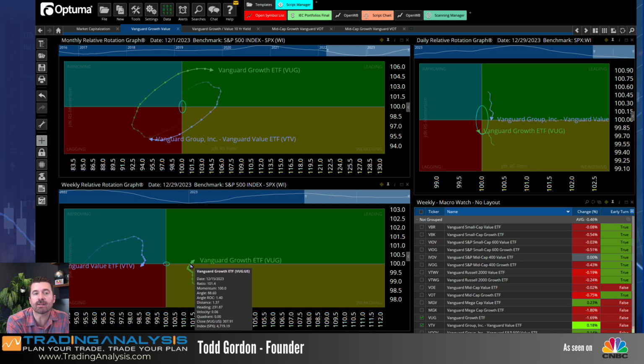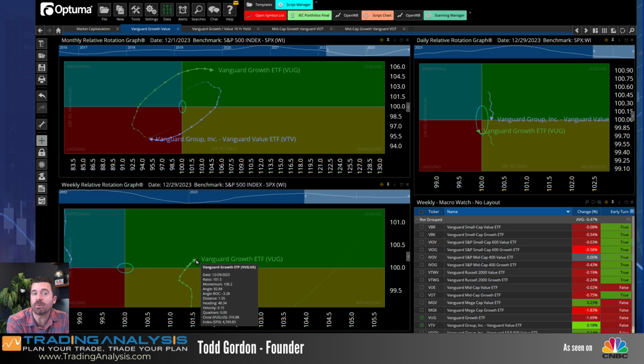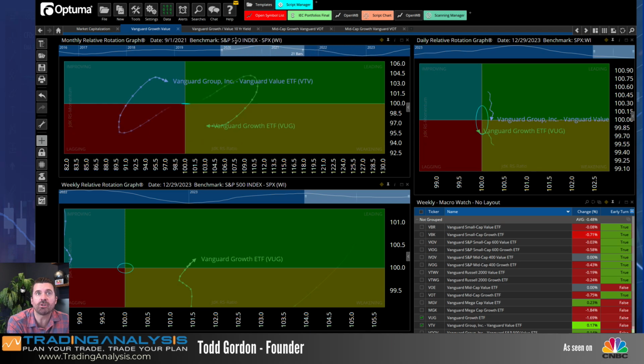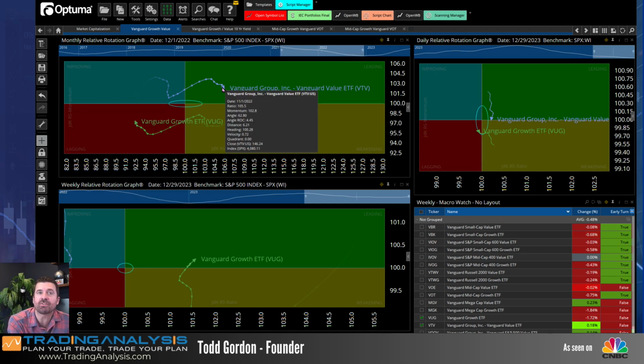At the last week of '23, we saw the weekly growth move into the improving. So finishing up '23, we have growth in the leading on the weekly, as well as the monthly. So yes, that leads us into a very strong position for this year, but it's not dissimilar to where value was last year at this time.